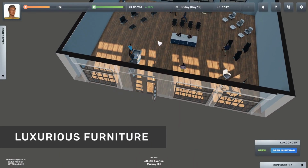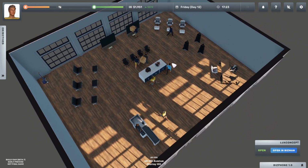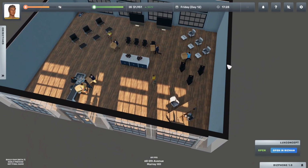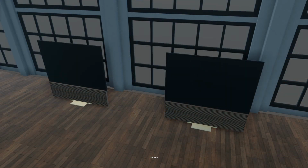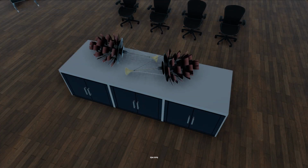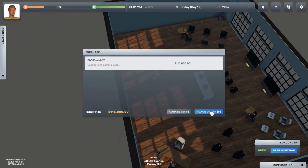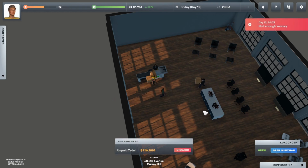New in Beta 7, we also now have luxurious furniture. As new highly luxurious products have been added to Lux Concepts in this update. Inspired by Danish design manufacturers, we're introducing the B&O Beolab 90, the B&O Beovision Sympathy 88 inches, and the Henningsen Pinecone ceiling lamp. Be aware, though, that prices are realistic and probably higher than you expect. I mean, you get what you pay for, right?